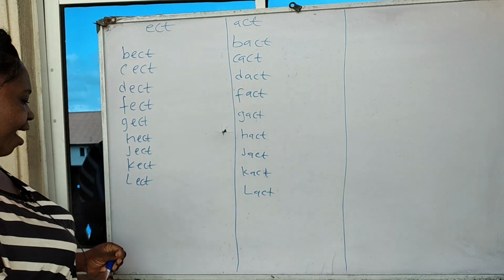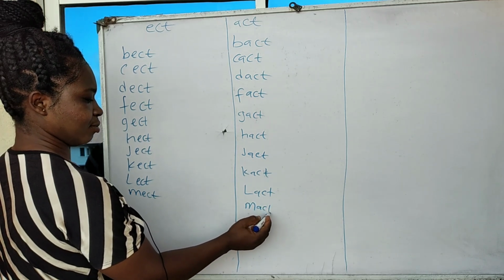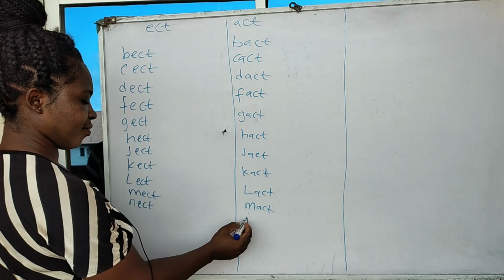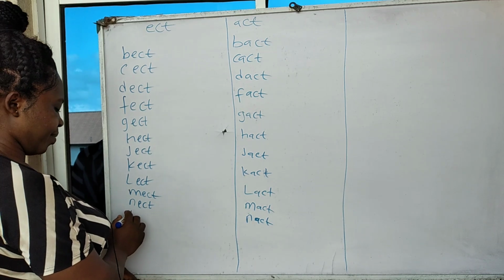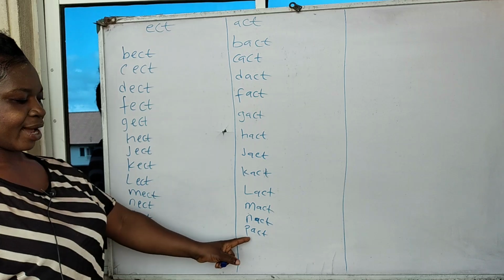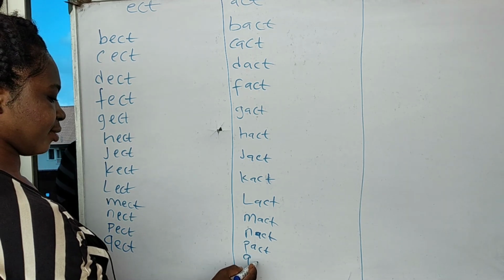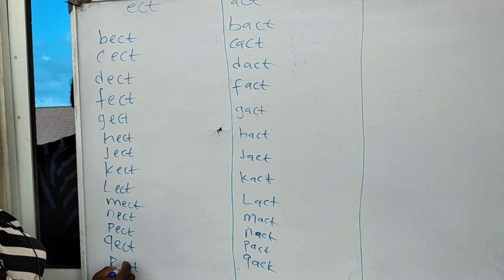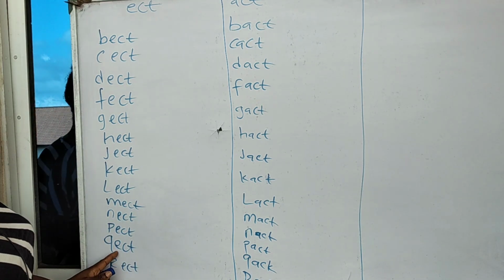We move on. So after L we have M. We have mecked, macked. We have the N. We have necked, knacked. After N we have O, then we have P, we have pecked, we have packed. And after P we have Q, we have quacked. After Q we have the R. We have wrecked, and we have racked. Okay, wrecked, racked, quacked.